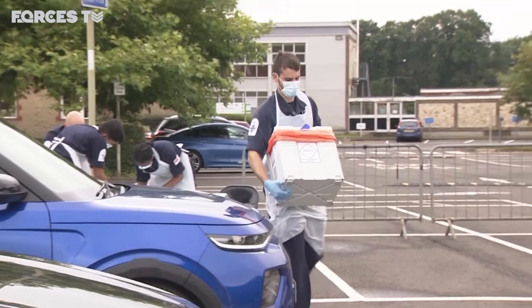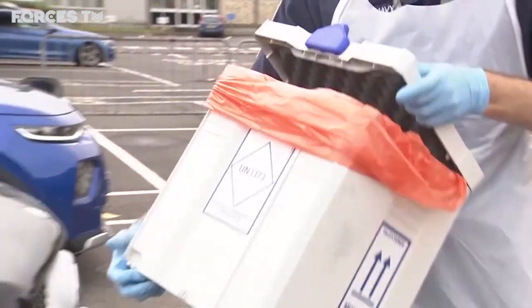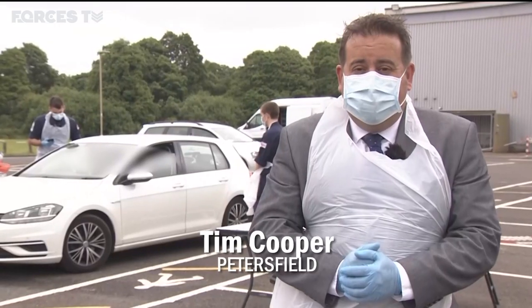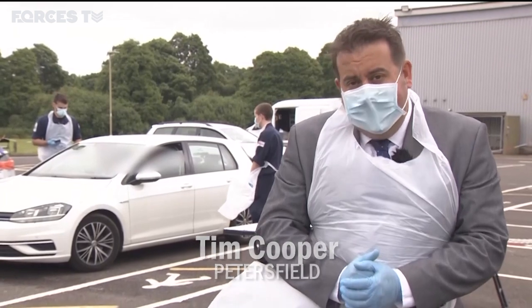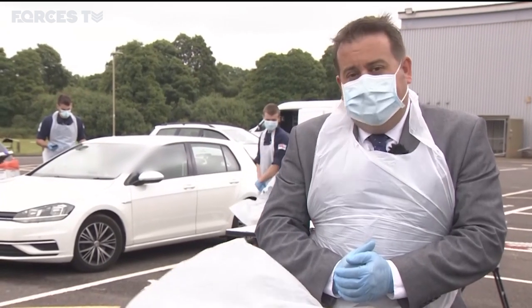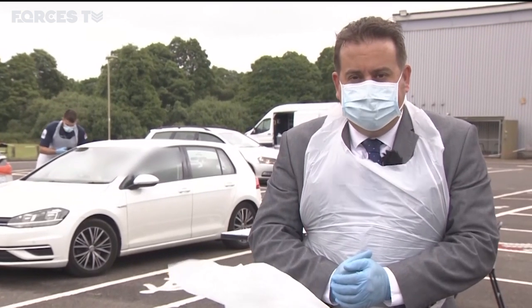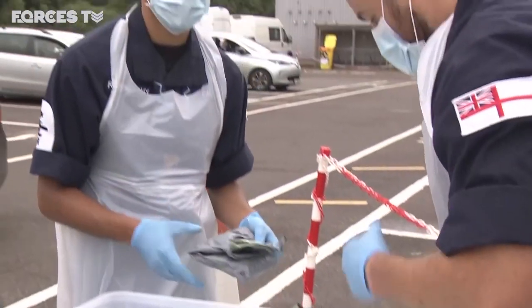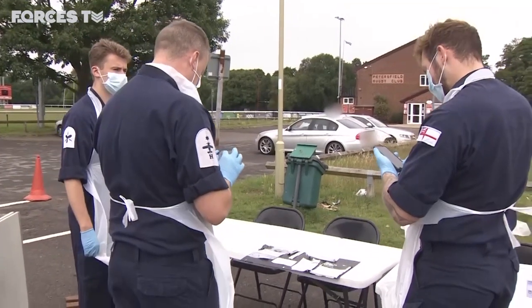Back at the council car park, the cars keep rolling through. The team here, along with the others from HMS Prince of Wales, will continue their testing duties for the days to come, as long as there's a need. And if that need grows, there's even the possibility that more teams could be dispatched from the aircraft carrier. And the ship's company would have no problem with that. Being out testing has brought them closer together.